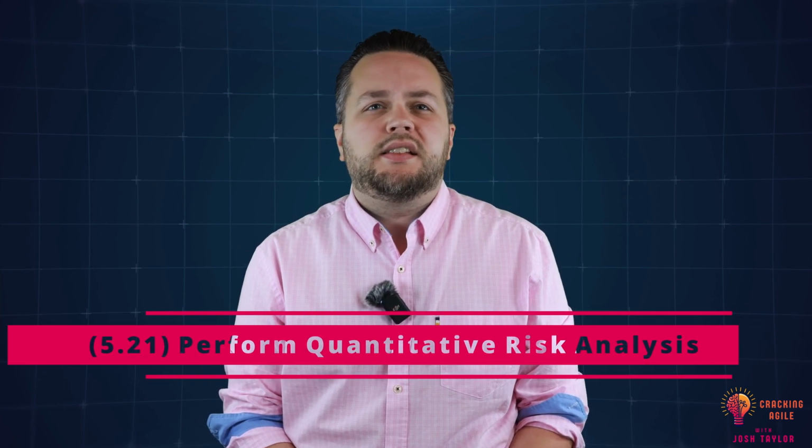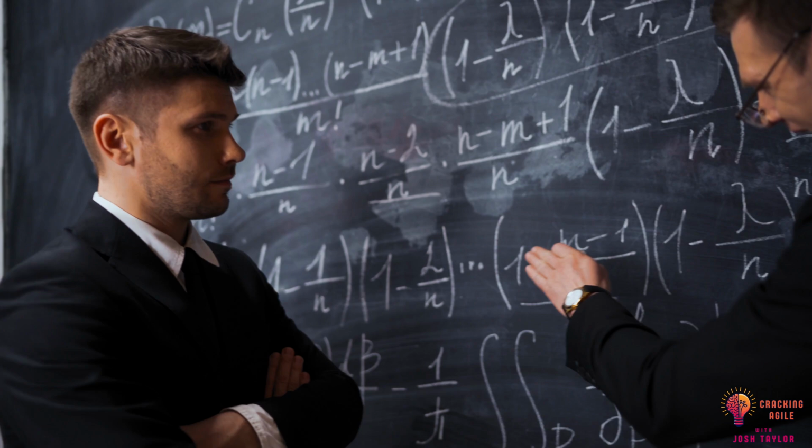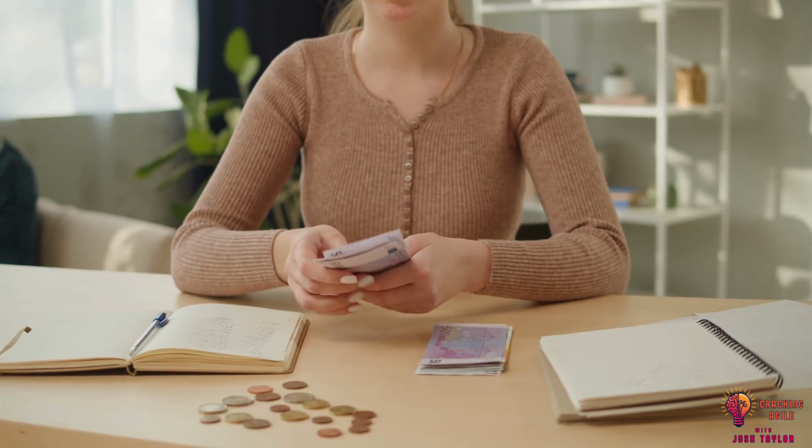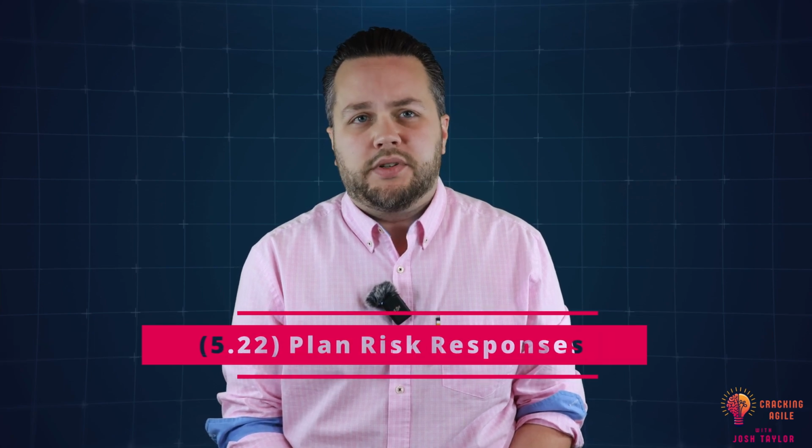Quantitative risk analysis is much harder to complete, typically due to the lack of data to support a thorough mathematical analysis. Quantitative risk analysis can also be expensive to perform, which is why understanding the organization's risk tolerance is so important. You simply wouldn't perform quantitative risk analysis on a risk that has trivial impact to your project. Regardless of whether you perform a quantitative or qualitative risk analysis, you'll need to plan risk responses afterwards.